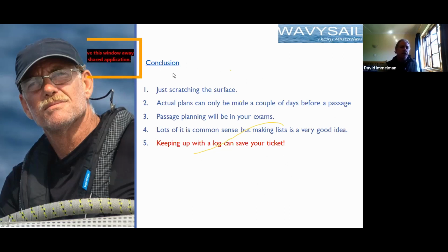Okay, when I say just scratching the surface, for instance, I didn't talk about gas for cooking. It's obviously something that goes on a list. I didn't add absolutely everything in there. Again, time constraints. If we had to do gas calculations and all that sort of thing, it starts getting complicated.